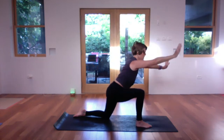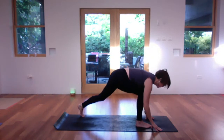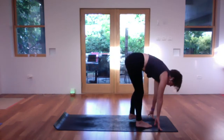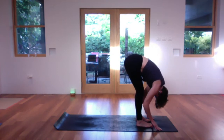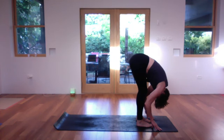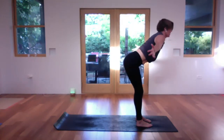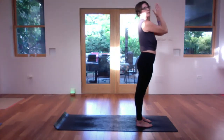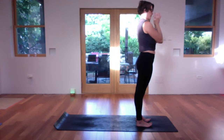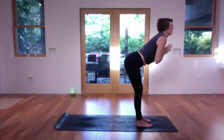Breathe out, folding forward. Turn the back toes under, straighten the front leg, and step the back foot forward. Breathing out, forward fold. Breathing in, flying up. Breathing out, hands to your heart. Breathing in, reaching up. Breathing out, forward fold.